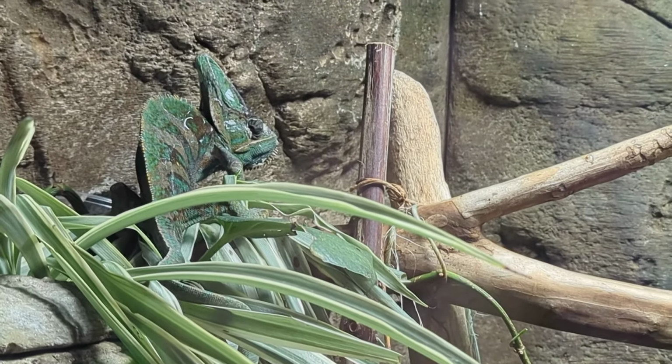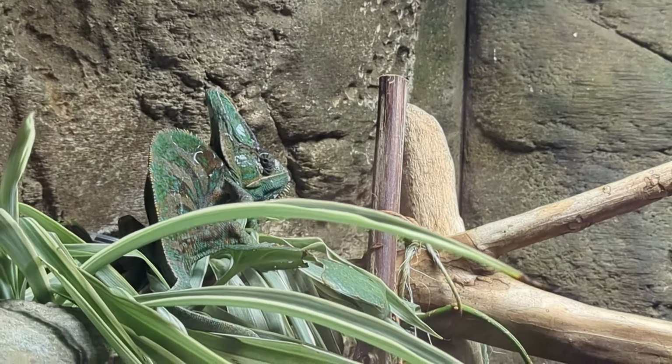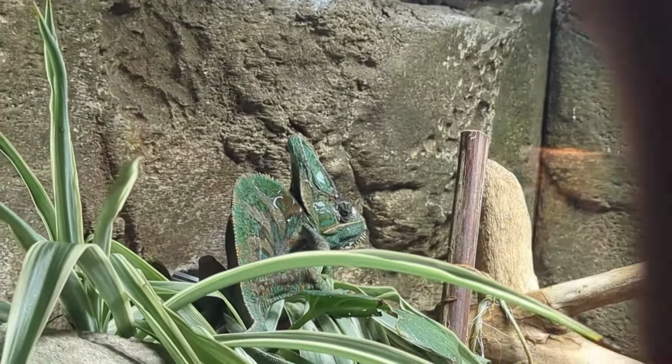It's beefy. And he keeps looking back at me menacingly. Where is he? I don't see him. He's right up there. I don't see him. Come here. I don't see him.